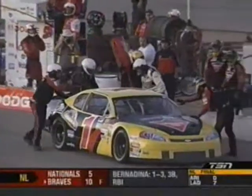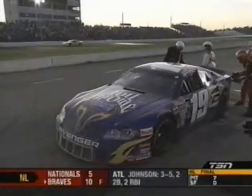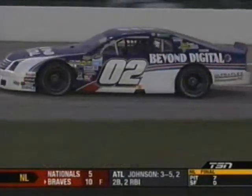And there's action down pit lane. Here's Todd. Canadian Tire Chevy of Pete Gibbons, the first to hit pit road. It's a wedge adjustment to the right rear and fuel. The number 19 of Brad Graham also along pit road for an adjustment and fuel.